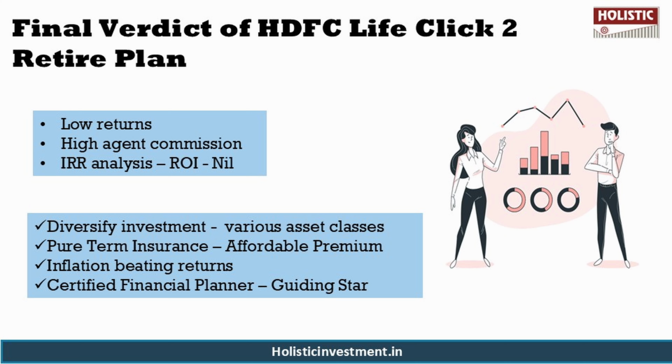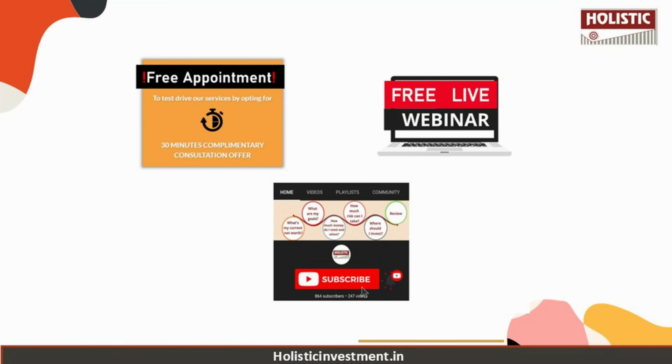To build a robust retirement corpus and gain yearly financial freedom, it is essential to have a well-structured investment strategy for your retirement.